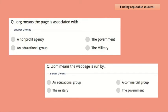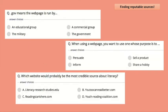.org means the page is associated with a nonprofit agency, government, educational group, the military. And .com means the web page is run by an educational group, a commercial group, the military, or the government. So .org is a nonprofit agency, most likely, and a commercial group for .com. That's usually trying to sell something. That's what you're going to see most often.